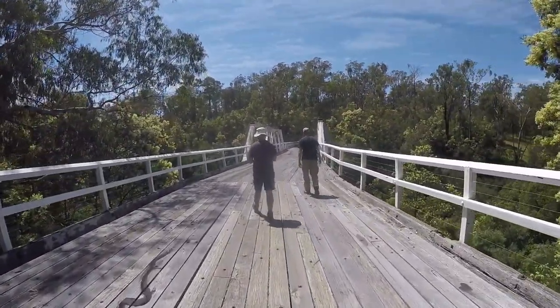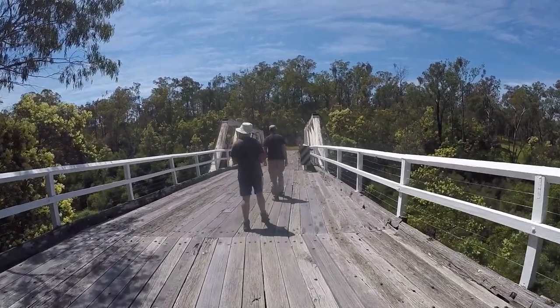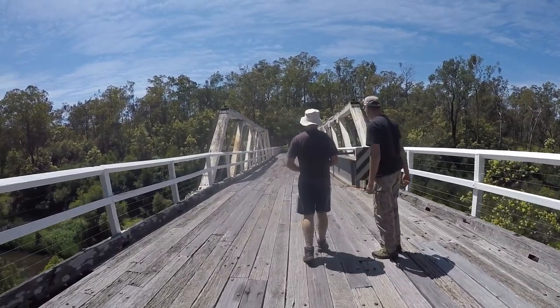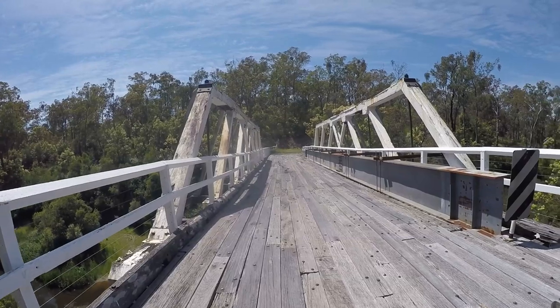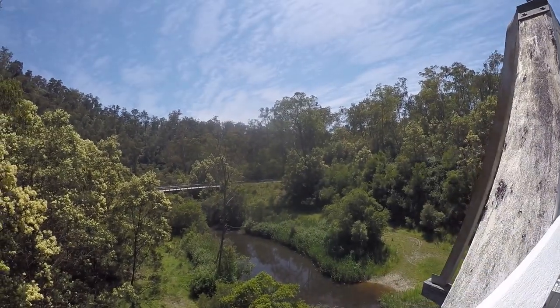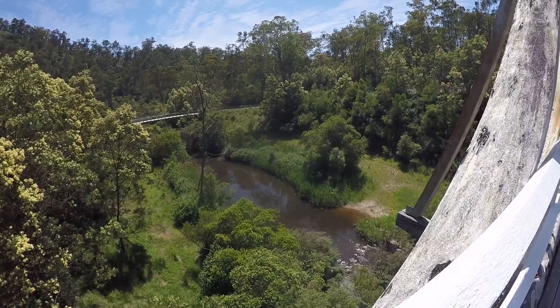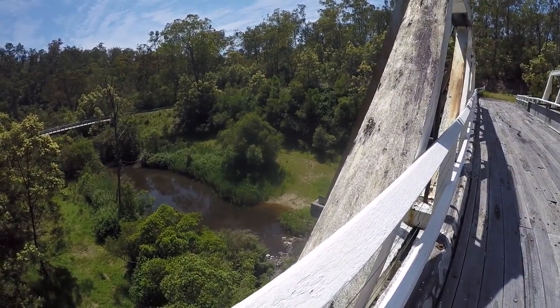That's the old bridge. Beautiful. Are you concerned, Joachim? No, I'm not. I'm just, that's a campground he meant at the river here.